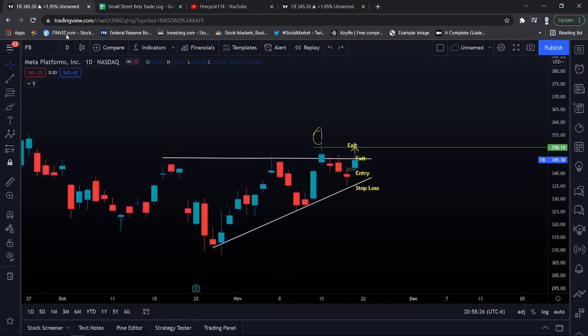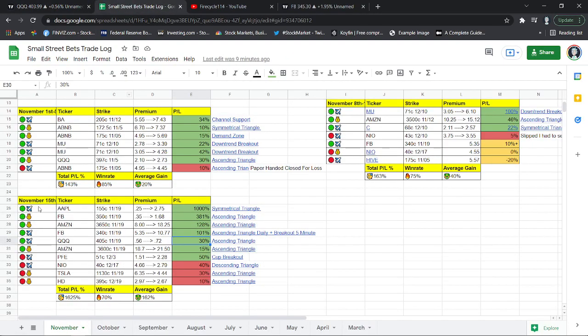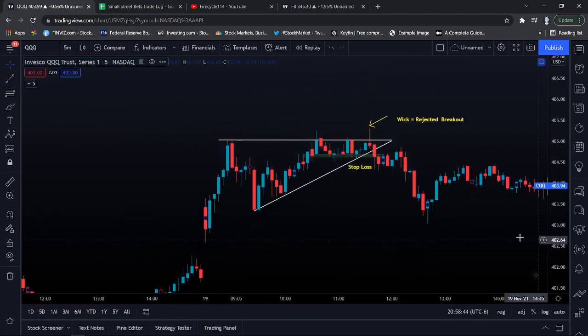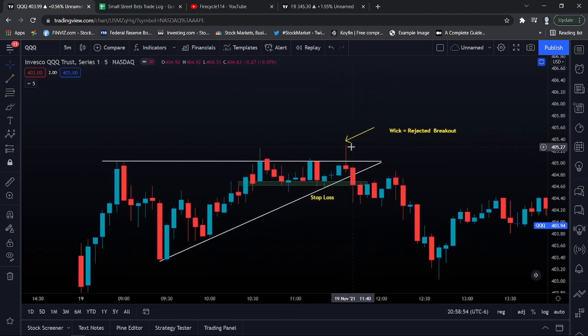So Facebook still looks great for this week. The next one is QQQ, which was a scalp. Guys can see the emojis right over here: the plain signal emoji means that it was a swing. QQQ was an ascending triangle breakout, and this was a scalp. We got in at the support, it broke out, it hit 405, it hit our price target, but it wicked out.